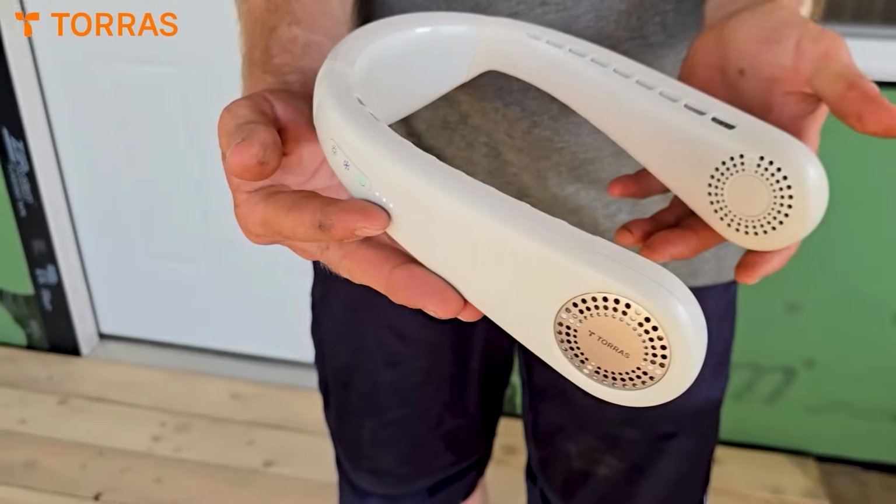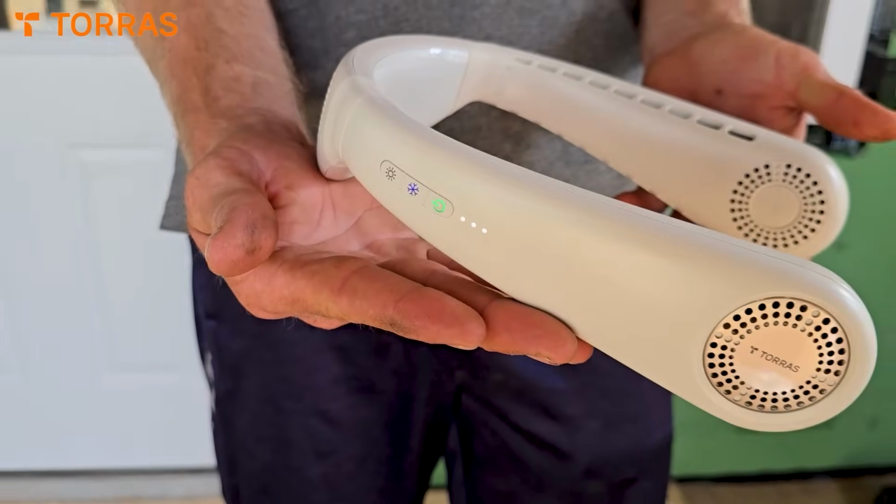All right, let's be real. Working out here in the heat, it's no joke. When you're up on the roof or hauling material around in the sun, staying cool can make or break your day. So when Taurus sent me a couple of their cool gadgets to try out, I figured, why not put them to the test? First up, this one's called the Taurus Coolify Air.